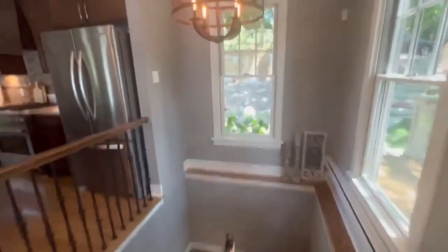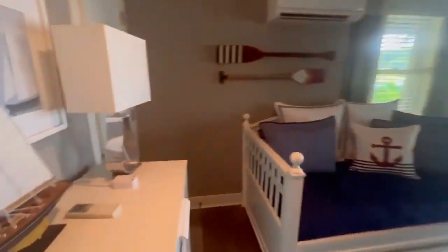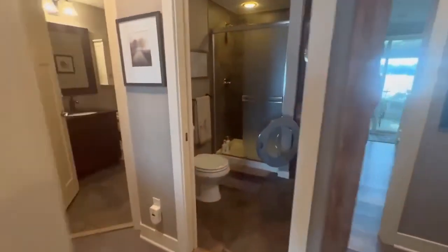Okay, so far you've seen what's absolutely amazing, but we're not done, so follow along. We're gonna head on downstairs. Here we go. You have your second bedroom here. Closet there, plus utilities. Walkout patio. I'll show you that through the master.